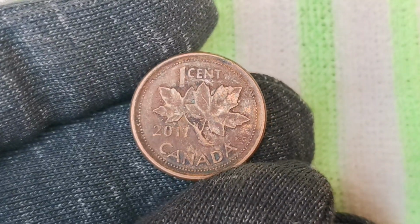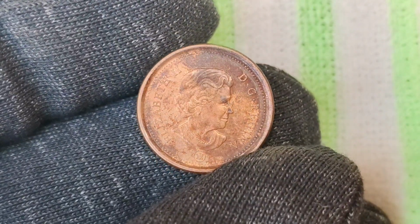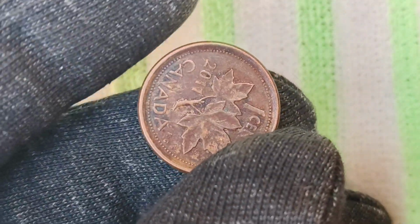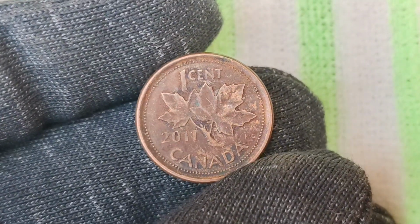In conclusion, Canadian 1-cent coins may seem insignificant, but they have the potential to be worth big money. Whether you're a seasoned collector or just starting out, keep an eye out for rare coins, era coins, and coins in excellent condition. Who knows? You might just stumble upon a Canadian 1-cent coin worth $1 million.